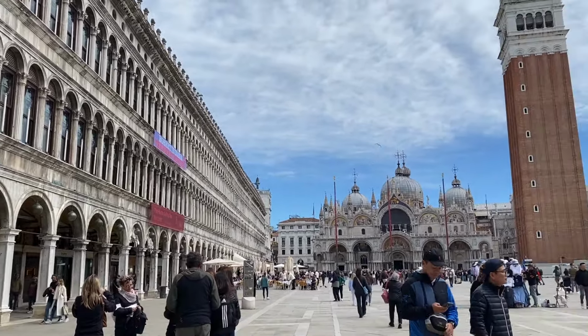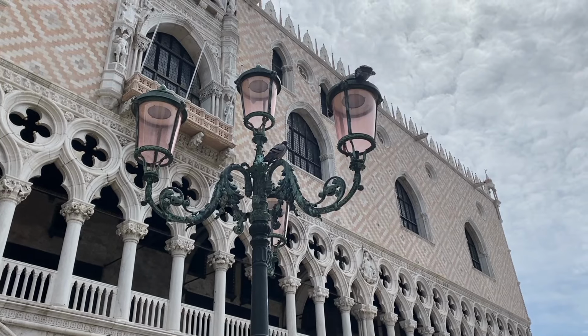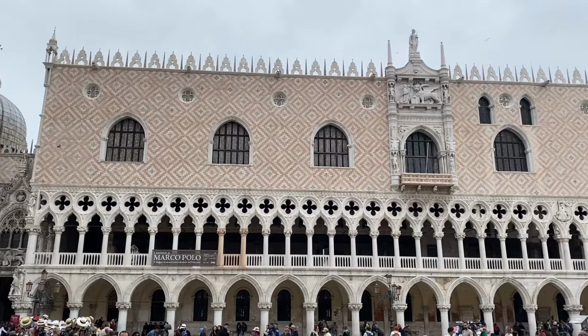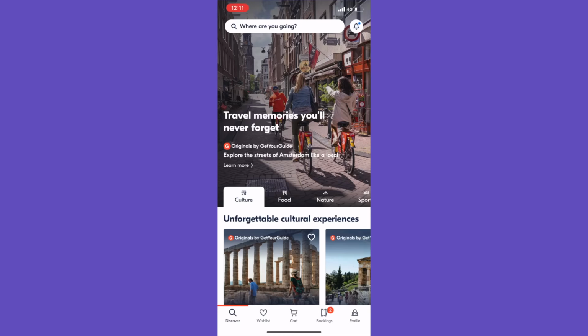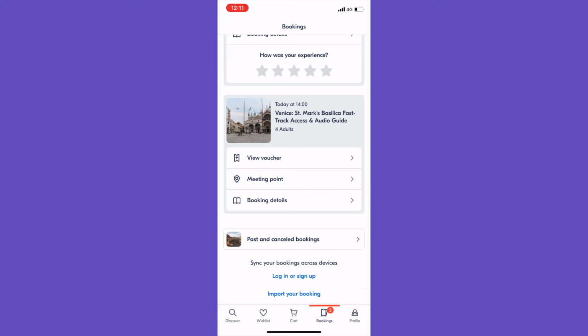Something worth mentioning about Venice is that tickets for all the attractions sell out quickly. We're quite organised, and even we were too late to book the Doge's Palace and St Mark's Basilica through the official websites. But luckily, we were able to book tickets for both attractions through Get Your Guide. We would always recommend booking through the attraction's official website, but if that isn't possible, we've always had a good experience with Get Your Guide.